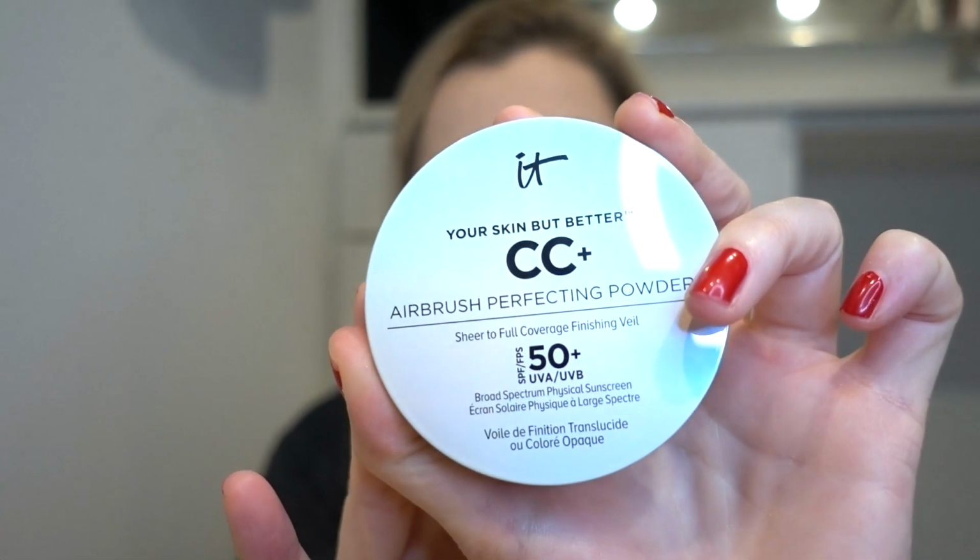But lately my skin, I don't know what is going on, but my skin has just been changing. I don't know if it's the weather or what it is. But lately I've been using this IT Cosmetics Your Skin But Better CC Airbrush Perfecting Powder. This has SPF 50 in it. And I've been using this to set my entire face just with a big fluffy brush, because I find that it's not so matte everywhere. It's a little more of a hydrating powder maybe. It has kind of a soft matte finish. So this is definitely a bit better for my current skin situation. This powder definitely does not keep you matte the way that those other two powders that I usually use do.